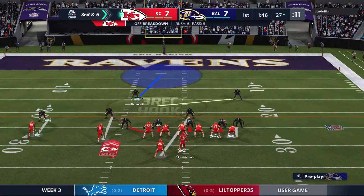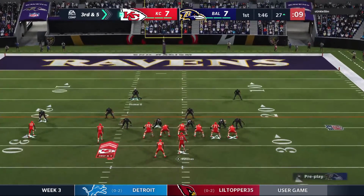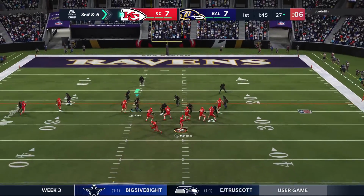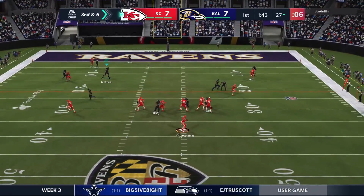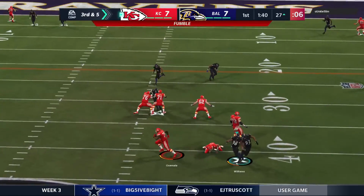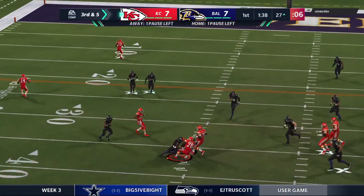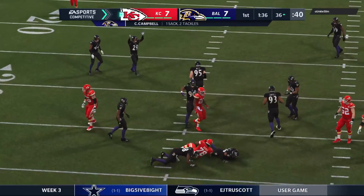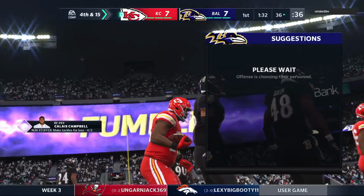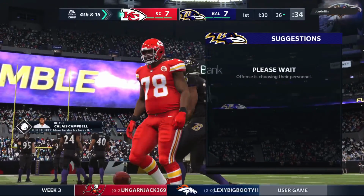Starting position to begin the drive, but now they look up at a 3rd and 5. From the gun, it's Mahomes. Nowhere to go here. He lost the football. Points 1, 2, and 3 in their defensive game plan was to get to the quarterback and knock the ball free. They did it there. Luckily, offense hangs on to it.